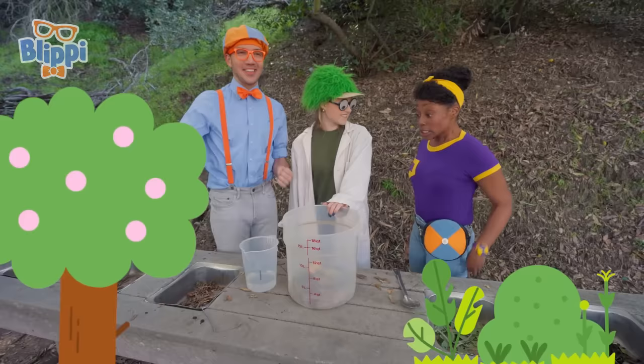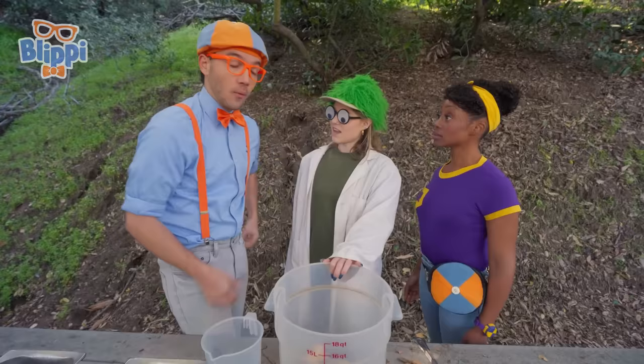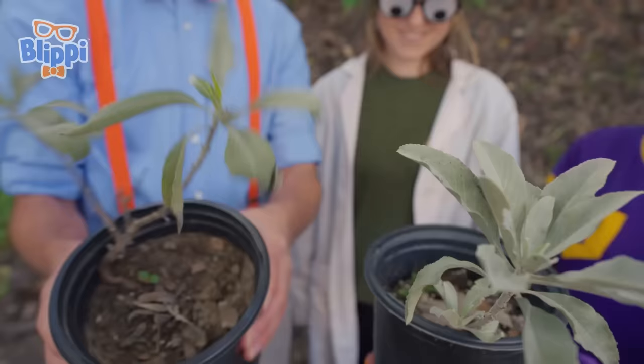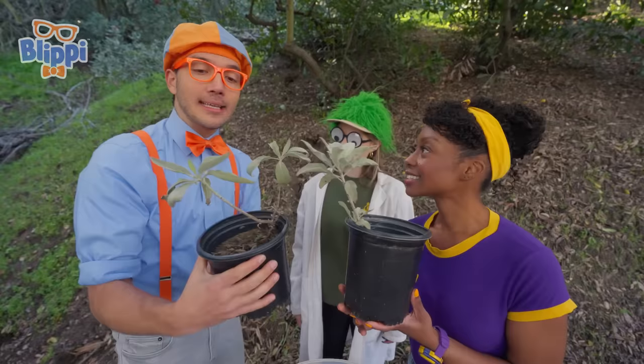Speaking of plants, maybe we could plant something? Well, I'd love to plant something. Actually, I have something for both of you. I have white sage, which is a native plant. Wow, check it out. This white sage is so beautiful and the leaves are kind of fuzzy. Well, I would certainly love to plant this white sage with my best friend, Mika.